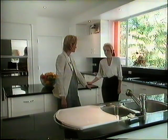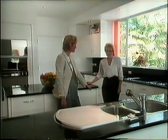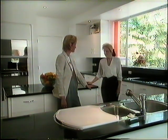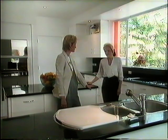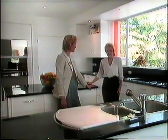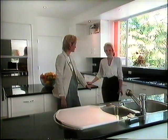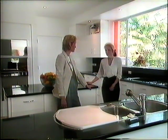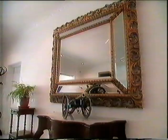I must have ended up with about 8 to 10 designs of kitchens, and there was just nothing that gelled. It didn't end up the way I wanted it. So I said to the architect one day, sit down with me with a piece of paper and let's go through it. And I told him what I wanted and where I thought it would go, and then he fitted it all round. So it worked out really well.